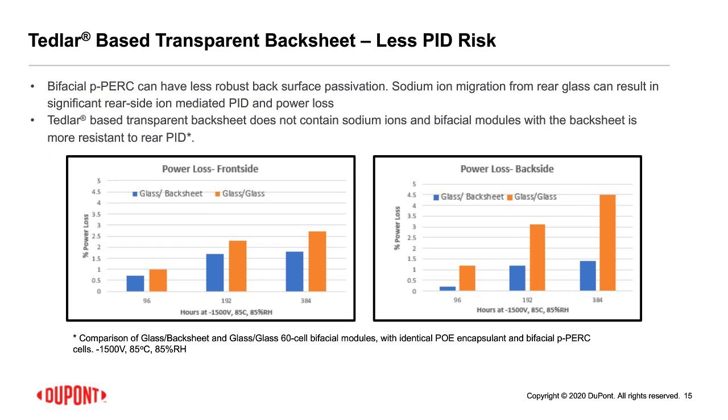What we did was a comparison of a glass backsheet module and a glass module with a similar bill of materials with a polyolefin-based encapsulant, comparing the loss in power after pretty significantly long hours, all the way out to 384 hours. What we see here is interesting because on the rear side, which is our point of concern in this comparison, we see the polymer backsheet clearly outperforming the glass, as you can see here.